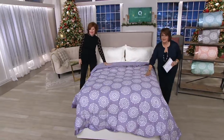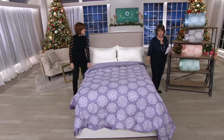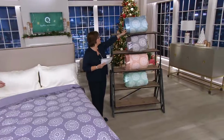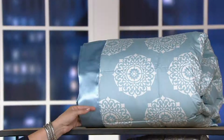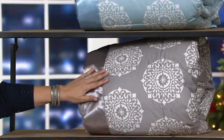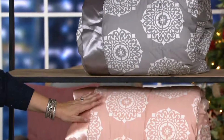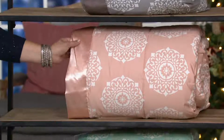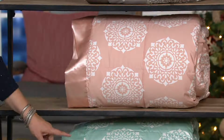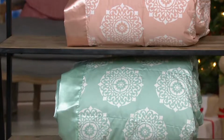All right, so this is your lilac color, and that's our most limited. By the way, the twin size is limited in all colors. Here it is for you in the blue. Okay, like a robin's egg blue. Here it is in that pretty gray. Love that. Here's this new color, which we're calling pale blush. Got a lot of peach to it. Think of that soft peachy pink shade. And then finally, we have it for you in that pretty sea glass.